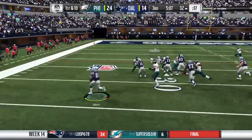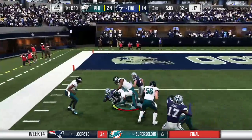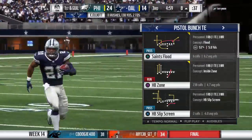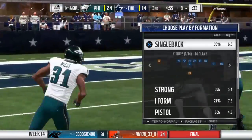Here's Elliott. And he's got some space here. And he's brought down, but not before he reaches the 8-yard line. Good yardage as he rumbles for 24 and a first.